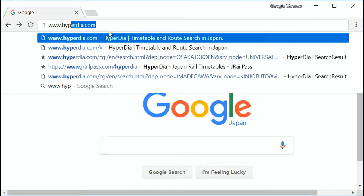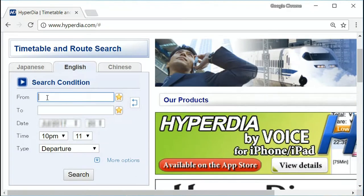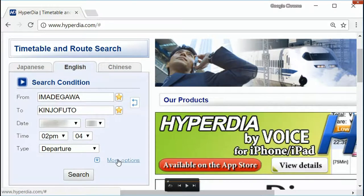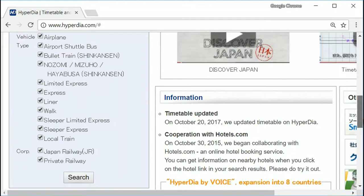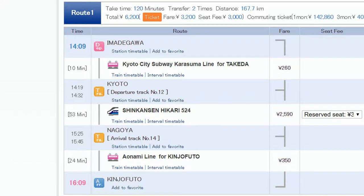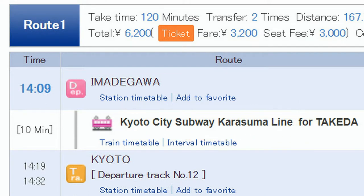Using the Hyperdia search tool, we can find the best train route from the Imadegawa Station in Kyoto, which is near the Kyoto Imperial Palace where we are coming from, all the way to Kinjofuto Station in Nagoya, near the SCMaglev and Railway Park. Our Hyperdia search shows that from the Imadegawa Station, the first part of our journey is to ride the Kyoto City Karasuma line for Takeda to Kyoto Station.